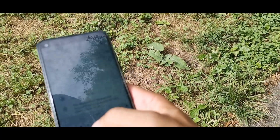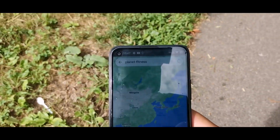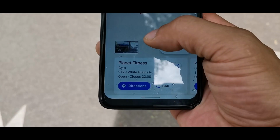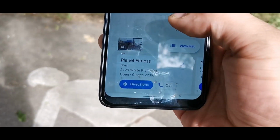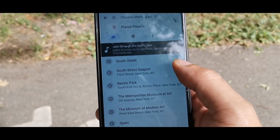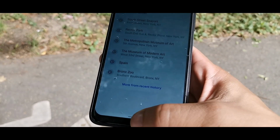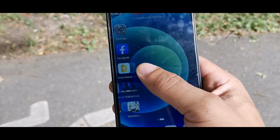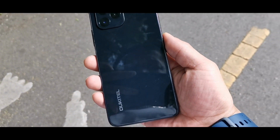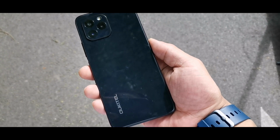Outdoors, this device will be visible in direct sunlight. You can also use the GPS to navigate, and I was using GPS to navigate as well. It's definitely a pretty cool device to use on a daily basis. You could use it as a secondary phone, or give it to a child or somebody in your family that you want to lend a phone to, because the price is really affordable. It's under $200, $109. It's really good.